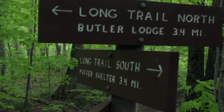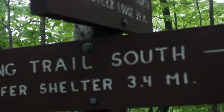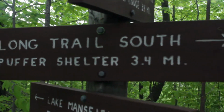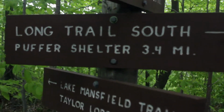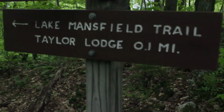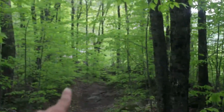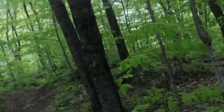Long Trail's that way, Butler Lodge, 3.4 miles. Long Trail South, Puffer Shelter, that's where we just came from, 3.4 miles. Lake Mansfield Trail, Taylor Lodge, that's where we're heading for breakfast. That's that way, that's where I'm going.